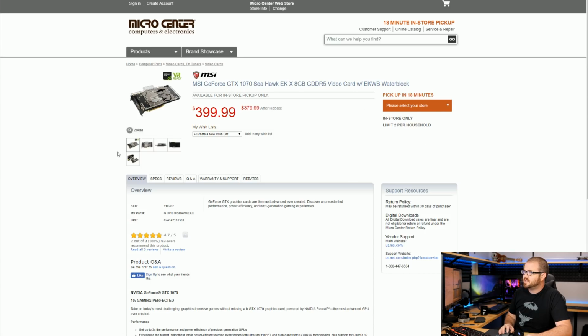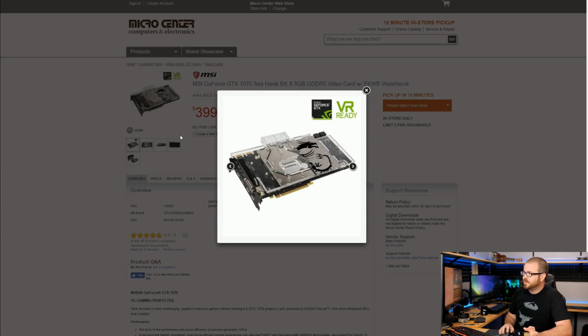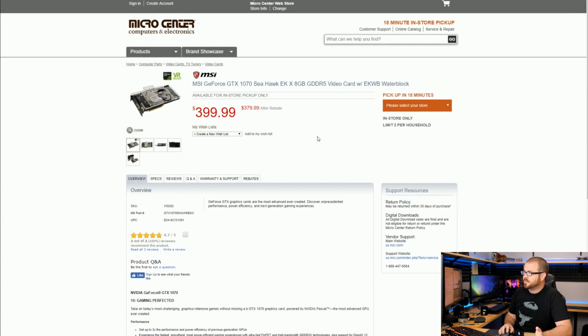But this is a GTX 1070 Seahawk, $400 straight up, available with a rebate, so you can get it down to $380. You need the rest of a liquid cooling loop for this because it comes with a liquid cooler attached to it. But less than $400 for a 1070 with the liquid cooler is a really good deal.